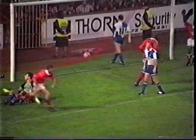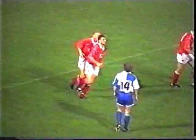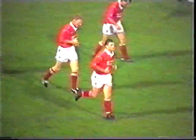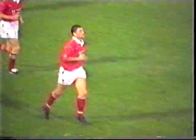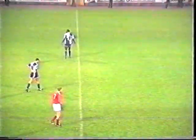He scores! And what a tie we've got here now, because with just 6 minutes left, City have pulled the score back to 4-2 on the evening and 5-all on aggregate. But Rovers are still in front on away goals.